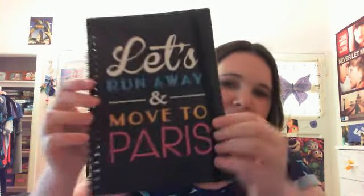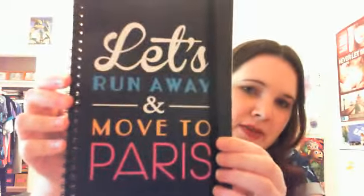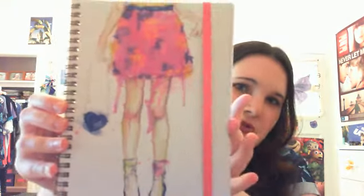And Typo often has, I think, 3 for $10 with their notebooks. So I figured if I was going to pay $7 for one, I may as well get 3 and then get it for $10. So my second one was this one. I just really liked the font and the colour. And then the third one was this one, which has sort of like an illustrated look to it. And I just thought it was really cute. So yeah, I got those 3 for $10. And that's the end of my haul.